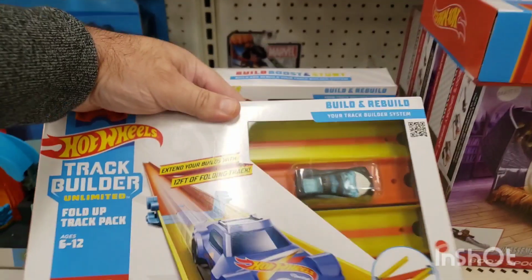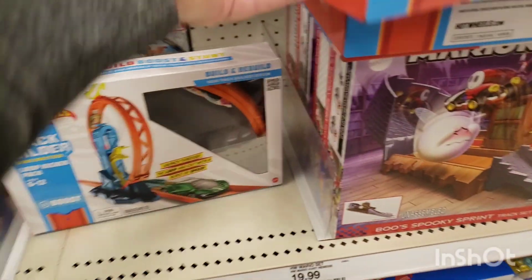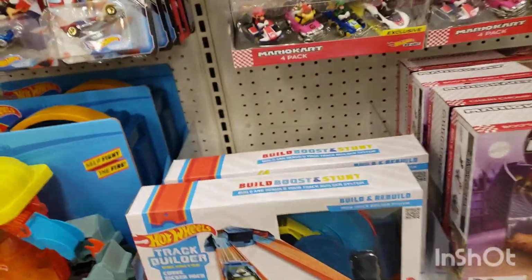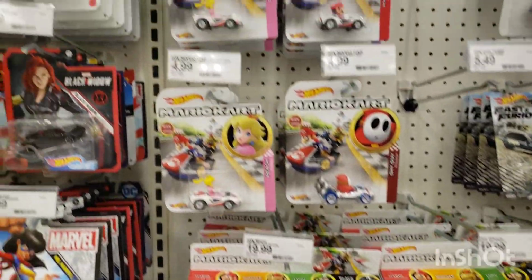Let's see this one here. And over here we have this one with a loop. Pretty cool. Oops. And dropping stuff. Pick this up, guys. Let's see here. Alright, guys, so here they have some of these Mario Kart single packs and double packs, 4 packs. Here's another one. Let's take a look at these premium.